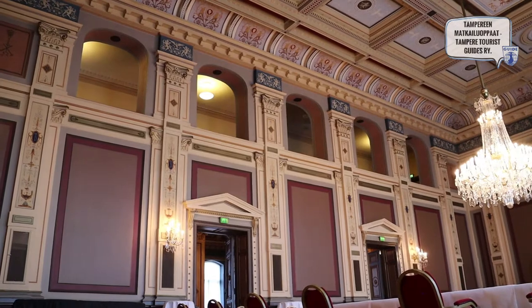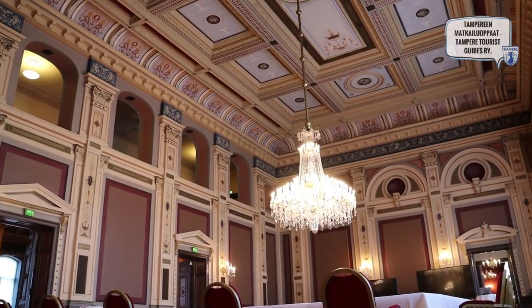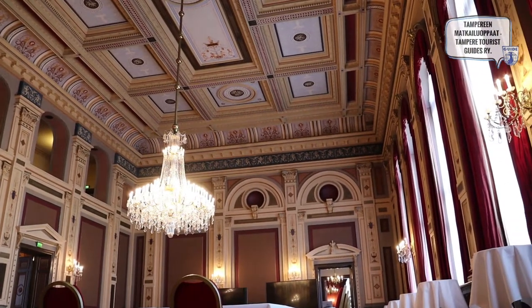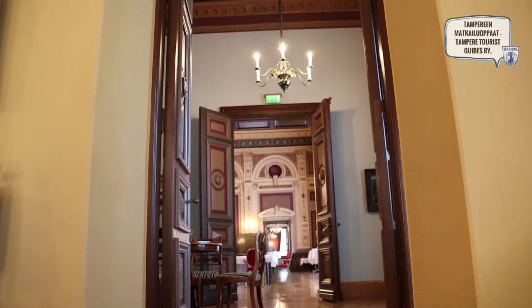There's a red room, green room, golden room, and the golden room was designed for city administration, the red room was for the city court, and the main room was used by the city council almost 50 years off and on. And in 1940 to 1960, the main hall was used by the city orchestra.